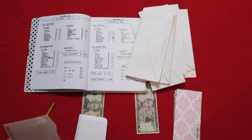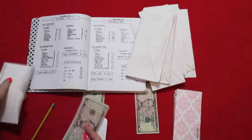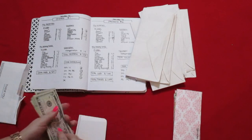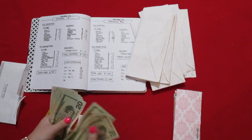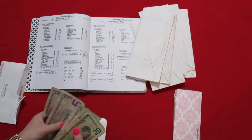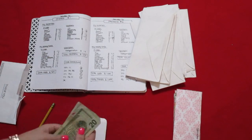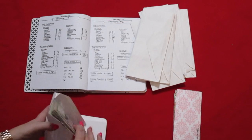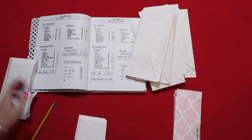2020 spring training is right around the corner. So excited. I need 25 for that. So we got 20, 40, 60, 85, 95. So we have 195 in the spring training fund.